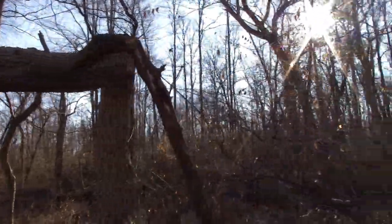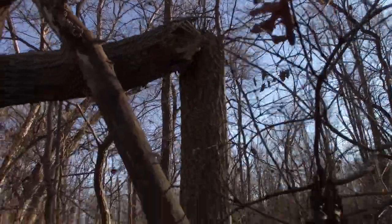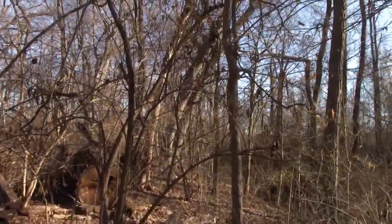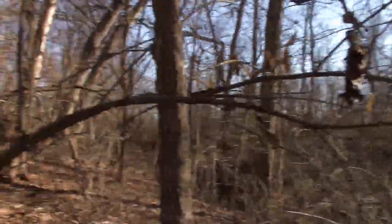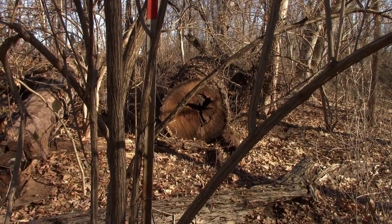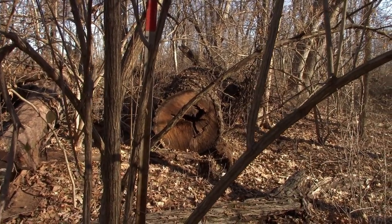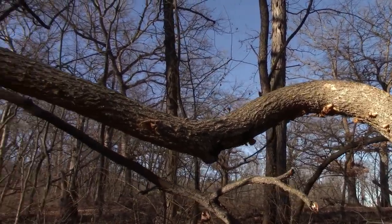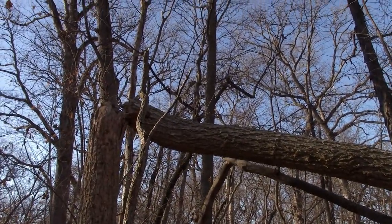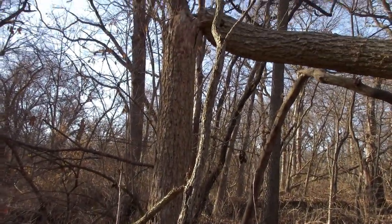You can see right where it was snapped. And on the other side is this huge log that the Park Service cut down. Apparently it was a big tree they had to take out. And it's laying right there. Here's the other side of that weird looking tree that was snapped at about, easily that's 7.5 to 8 feet off the ground where it was snapped.